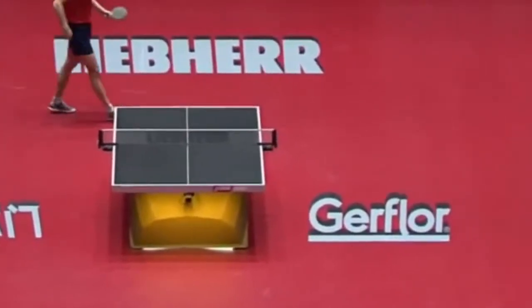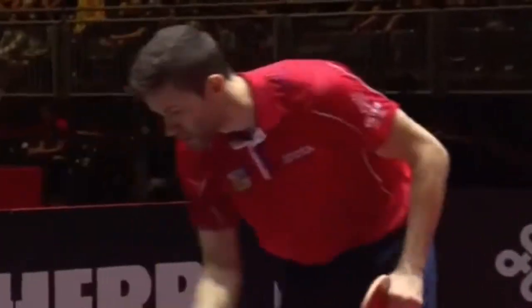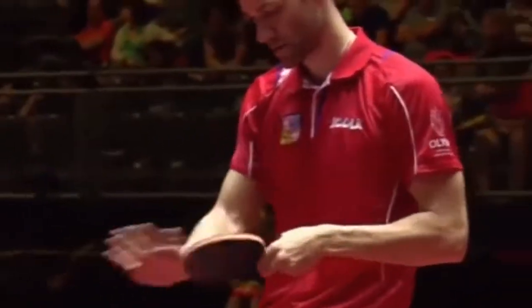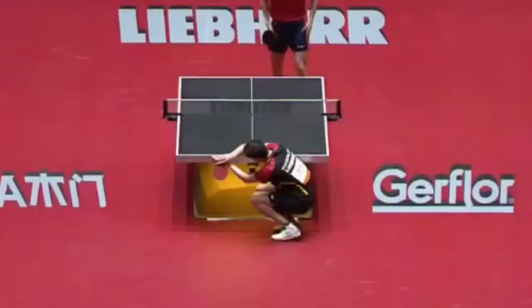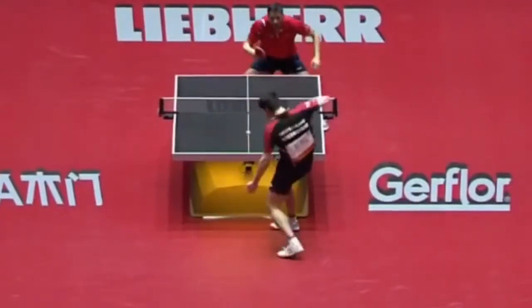That forehand flip is going to be tough with a well-placed serve. Now, with all these elaborate serves that Dima has, his service placement, I mean, I see him practicing serves a larger percentage of the time than I see other players practicing serves.